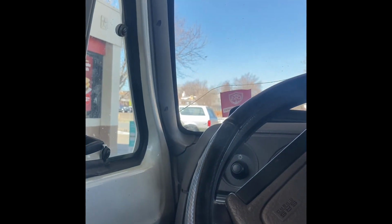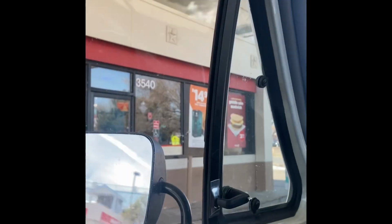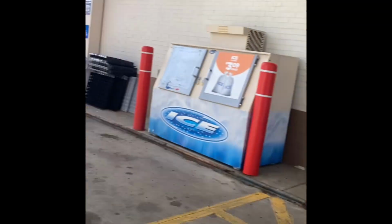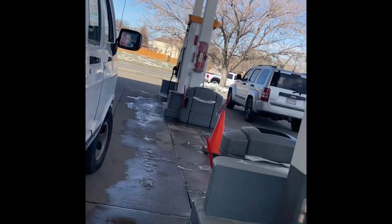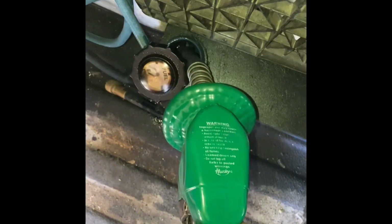We actually had to come to a whole different gas station because the other one was way too packed. So we came to Circle K. Gonna pump some diesel. There's the diesel tank. He's almost empty this time.